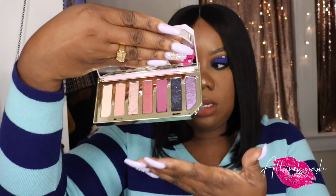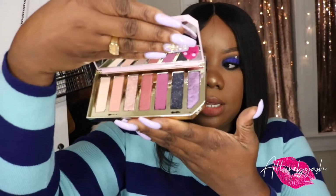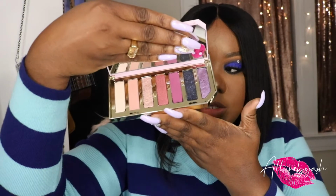I also got the Too Faced Razzle Dazzle Berry eyeshadow palette. Now this palette is scented. I love the fact that all of Too Faced products are scented because I like to smell things. I don't know if that's just me. So this is what the outside of the packaging looks like, and I think I broke some of it. It fell. But this is what the colors look like. There's some berries in there towards the end.